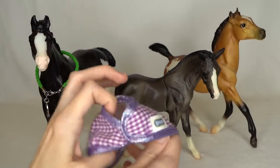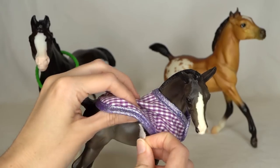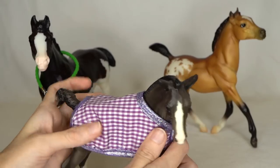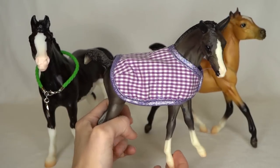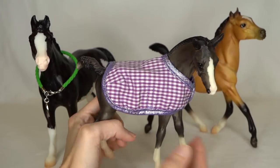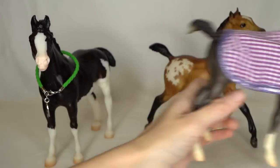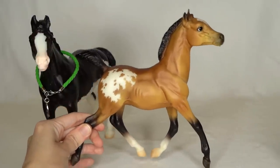So I managed to get these three, and I think I got them all three from different people. This is little Sweet Pea, and she did end up coming with her blanket, which I am happy about because it is a beautiful purple blanket. The other ones I don't really mind as much, not having their blankets. I do wish she had her little bracelet though, because a little purple bracelet would have been really cute to wear. But oh well, there's little Sweet Pea, and this is Milo on the running foal mold.